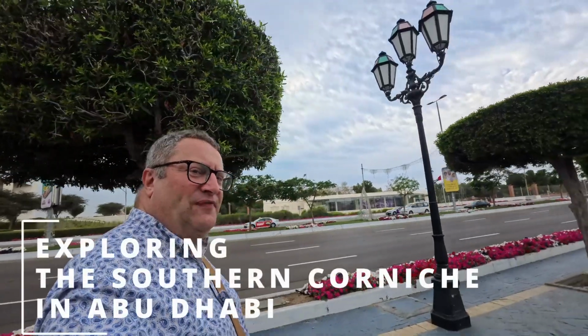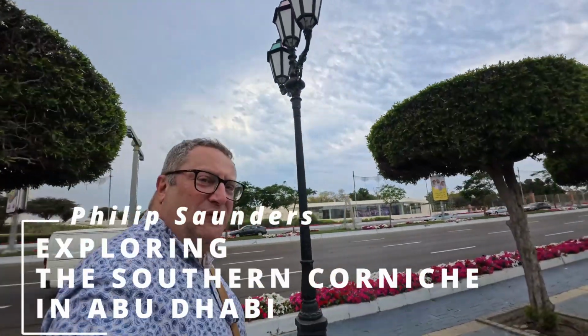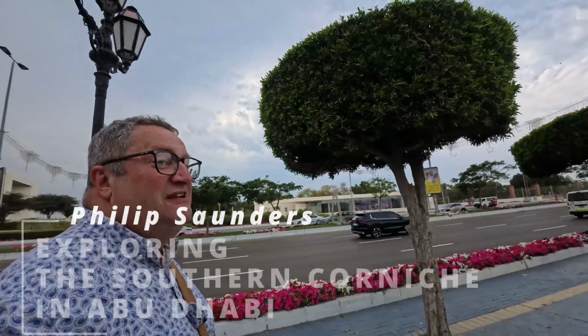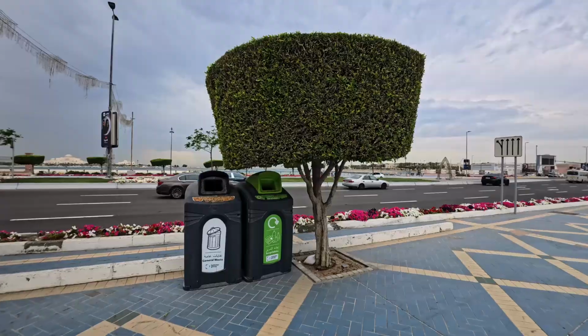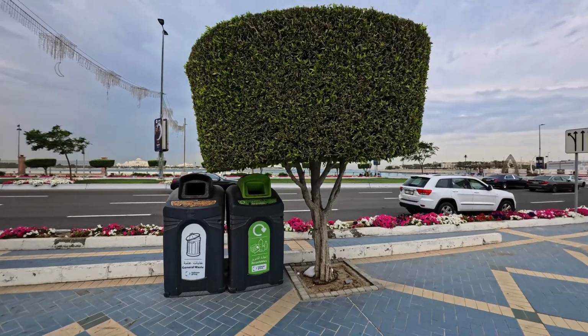Goodness me, look at all of these manicured trees. We must be in Switzerland, right? Perhaps, perhaps not. I'll tell you in just a moment. Never seen rubbish bins protected by manicured trees before. Salam to you all, peace to everyone.